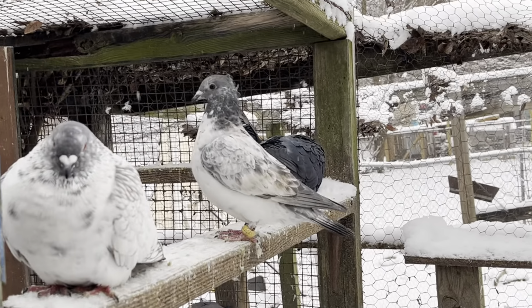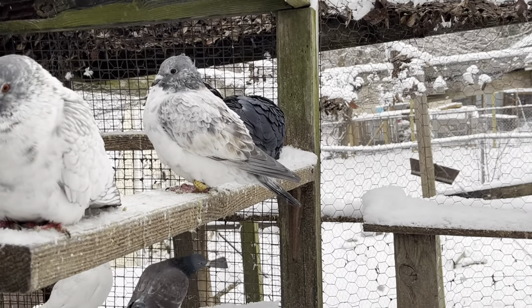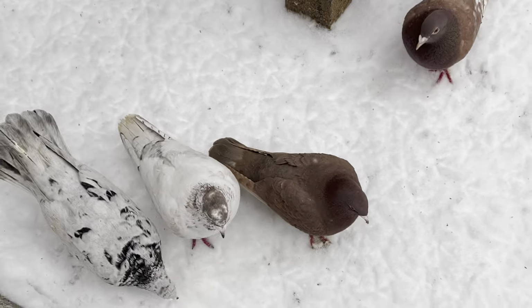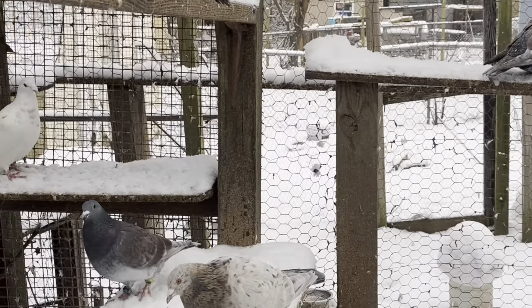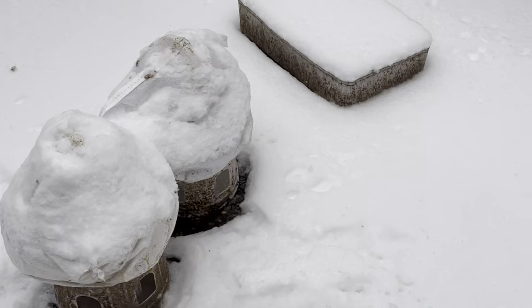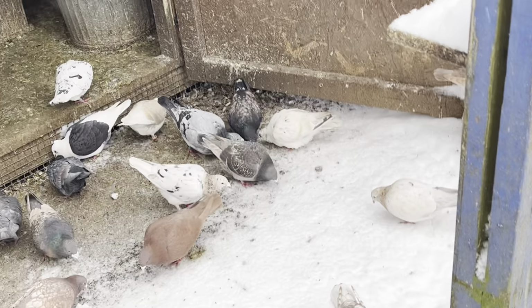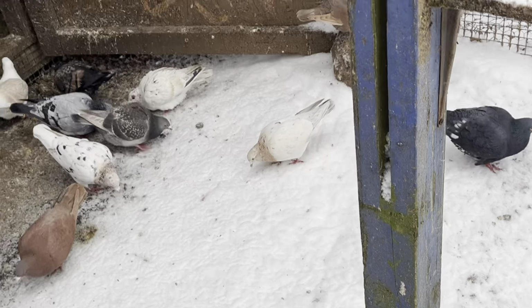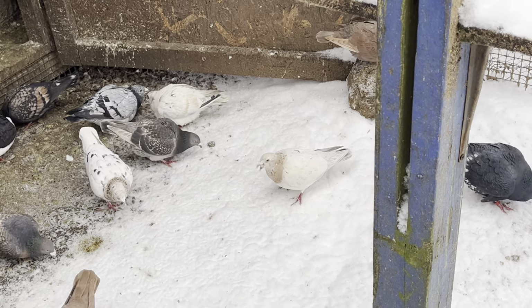A young crested Homer baby, and he's a squeaker. He or she is getting matured. I'm going to change this water real quick and go inside. They're still munching on the snow. I wonder if I really need to bring them water or not. Apparently they like the snow much better. See that? He had a chunk of snow over there.